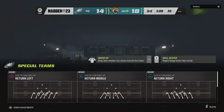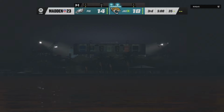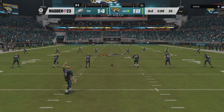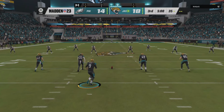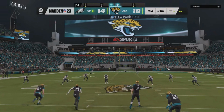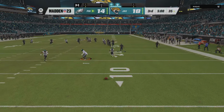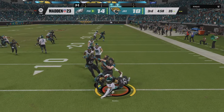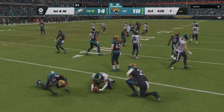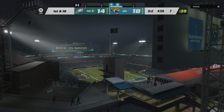Welcome back. Charles and I settled into the booth, ready for quarter number three. It's the Eagles ready to see the football first, and they trail here as we resume action in this third quarter. From the six. And not a good return at all. Down inside the 10, all the way back at the 7.